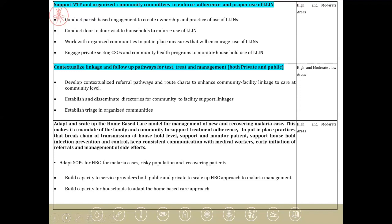They also want to contextualize linkage and follow-up pathways for test, treat, and management, both in the private and public sector. So they want to develop a contextualized referral pathway and route charts to enhance community facility linkage for care. They want to establish and disseminate directories for community to facilitate linkage. They also want to establish triage in organized communities.